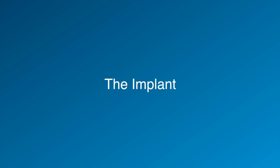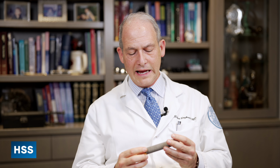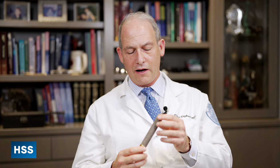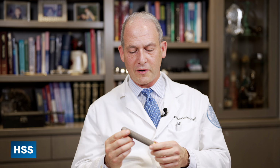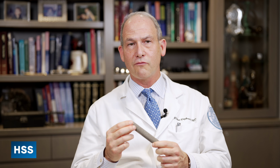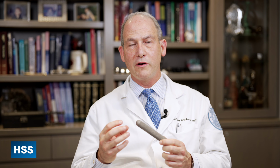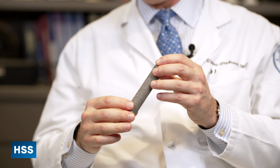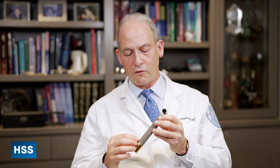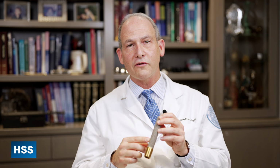Sometimes people are interested in what these implants actually look like, and so here's a great example of what an implant is. I will point out a couple of important things. Number one is it's made out of titanium, which is a metal that interacts really, really nicely with human bone. Bone is attracted to titanium and actually has a tendency to grow into it. If you look carefully at this implant, it's textured, so it's a porous coated titanium implant, and so the bone grows into all these millions of little nooks and crannies. And so once the osseointegration is complete, the bone is literally connected.